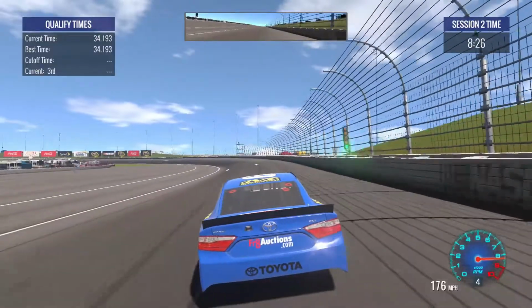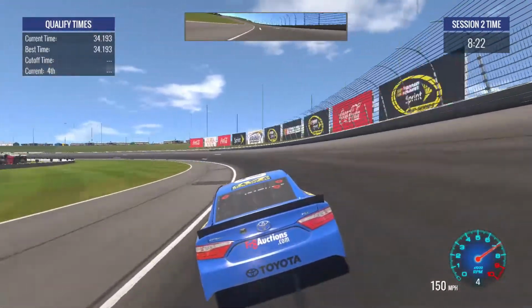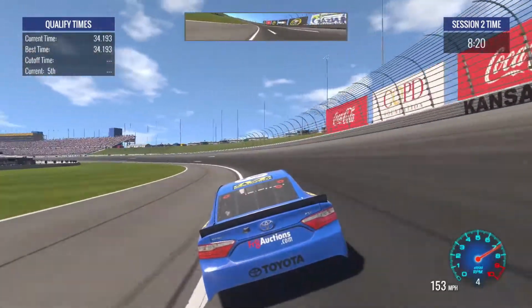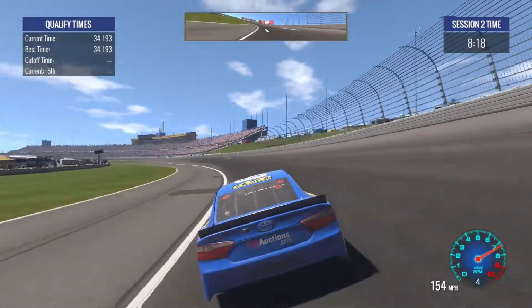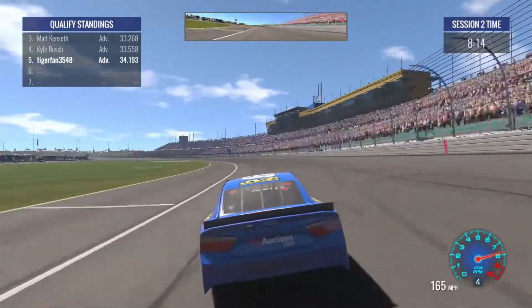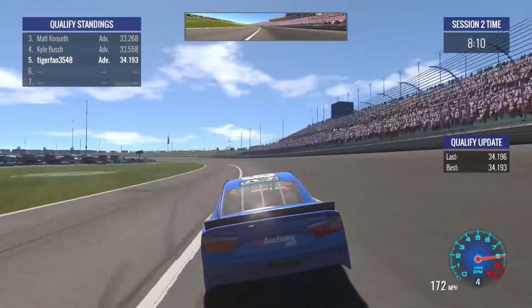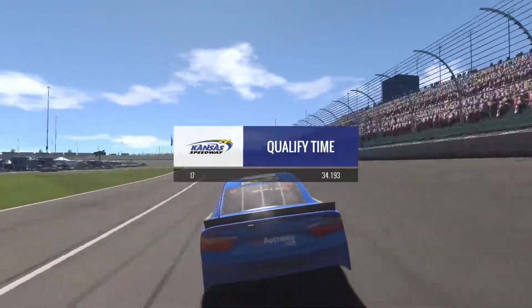If we don't improve, then I'll just sim to the next round and accept my fate, which is probably a low 20 to 24th, I would think. Because everybody else is like 5-6 tenths faster than us right now. And that was slower. So, moving on.